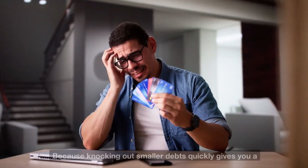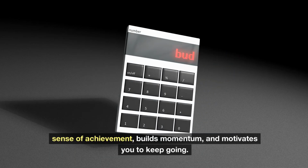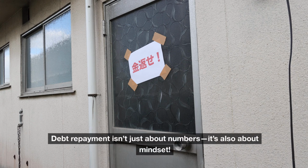Why do this? Because knocking out smaller debts quickly gives you a sense of achievement, builds momentum, and motivates you to keep going. Debt repayment isn't just about numbers, it's also about mindset.